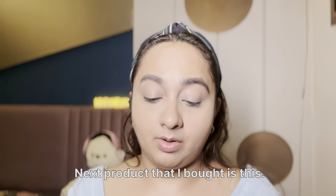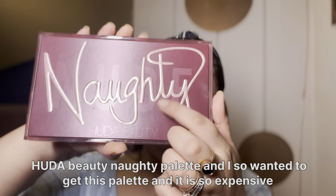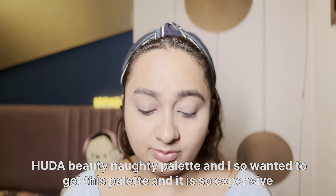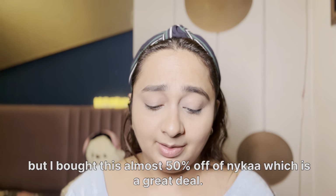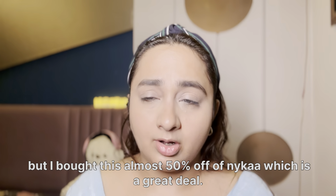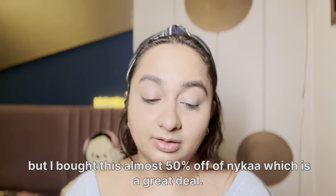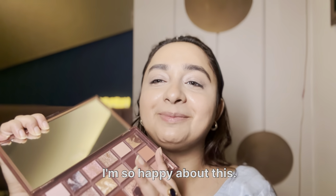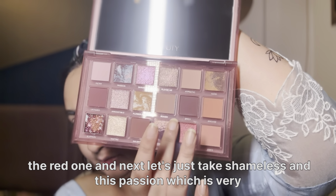Next product that I bought is this Huda Beauty Naughty palette, and I so wanted to get this palette, and it is so expensive, but I bought this almost 50% off on Nykaa, which is a great deal. I'm so happy about this, the red one.